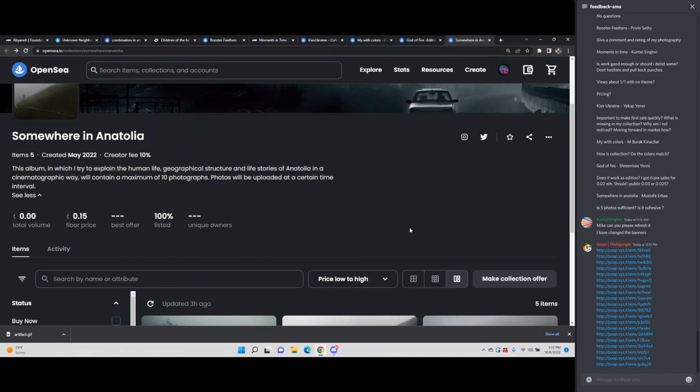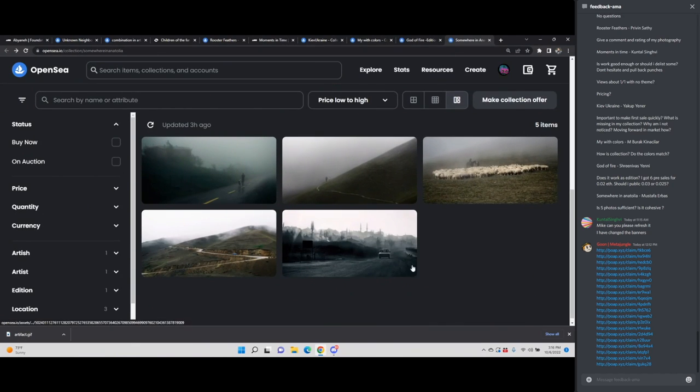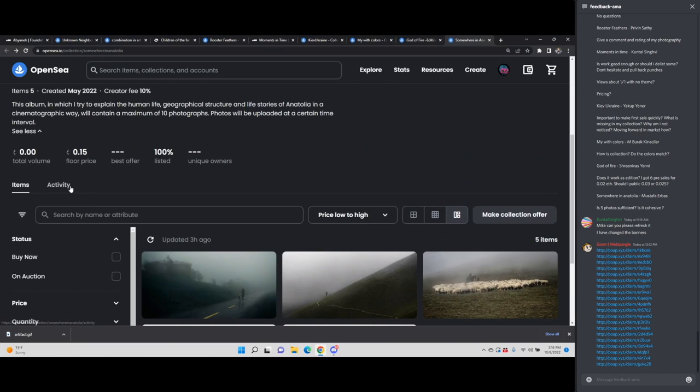The album in which I try to explain the human life, geographical structure, and life stories of Anatolia in a cinematographic way, will contain a maximum of 10 photographs. Photos will be uploaded at a certain time interval. That's not very specific, though. I think collectors probably want to know when those photos are going to be released. So how many are released now? One, five? Okay, so five images.